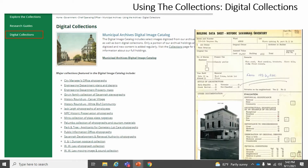I also want to draw your attention to the Historic Savannah Foundation ward notebooks. They are notebooks for each ward in the city of Savannah, and they have data sheets that give you all kinds of information, and if you're very lucky, even a photograph of the property that is being documented on the sheet. The originals do still live with the Historic Savannah Foundation, but they've graciously allowed us to digitize them.